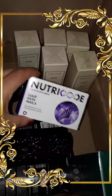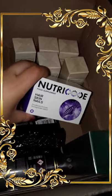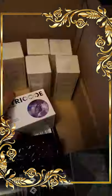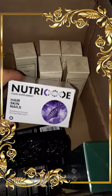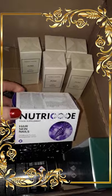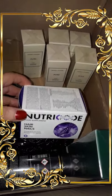So I've got really bad hair at the moment. I damaged it with Head and Shoulders when I was using it for 2 months. And now I'm trying to grow my hair because, yeah. Anyways, I'm hoping this is gonna help me. I hear all the good stuff about this.